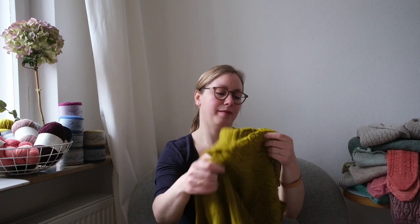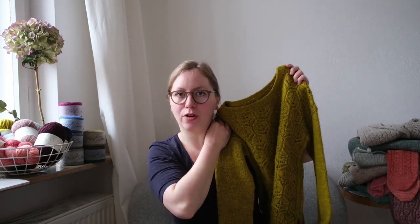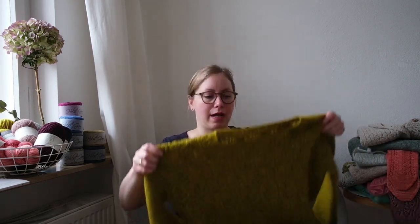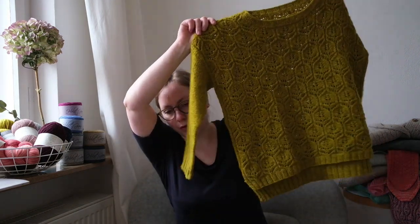ribbing. And I adore this design because it's such a wearable layering piece for spring or any transitional season, really. I imagine wearing it over a thinner t-shirt, like the one I wear right now. And then when it gets warm, you can just take it off, and when it gets cold, you can just throw it back on. I also really, really like lace knitting up in heavier woolen yarns. I think it gives a beautiful effect.